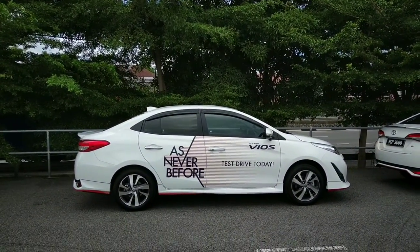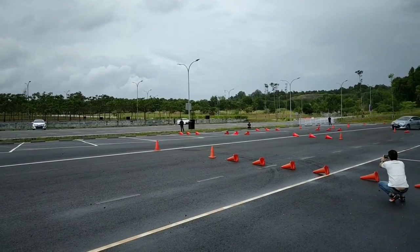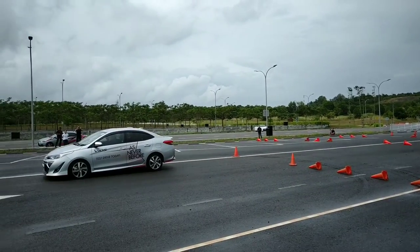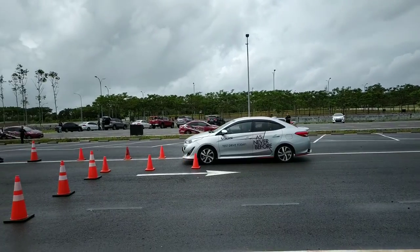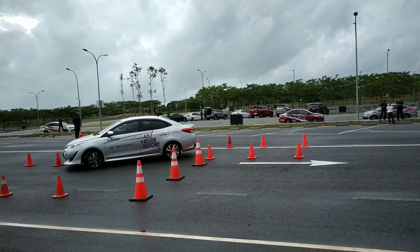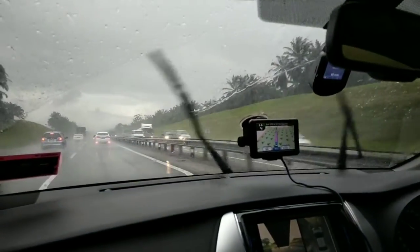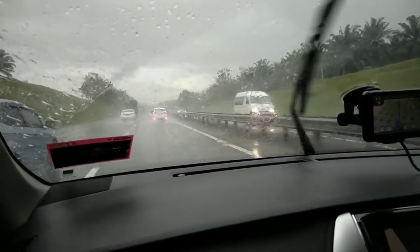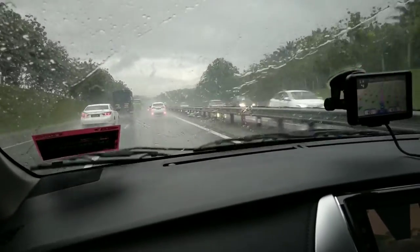So all in all, the Vios is a complete small family car. It does have its good things. Refinement is good, NVH is good, but I think the steering is a little numb. Don't expect too much handling from it. I think Toyota designed this car to be transport for a small family, not a sports performance car. So as I said, it's a compact family car. Drive it like a compact family car and things will be okay.